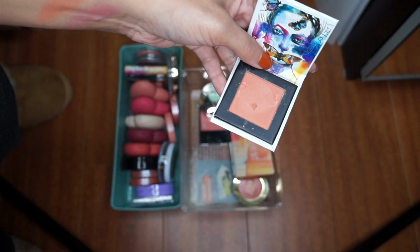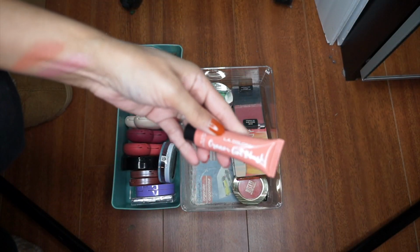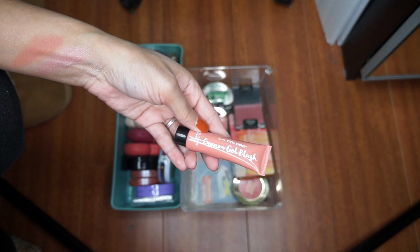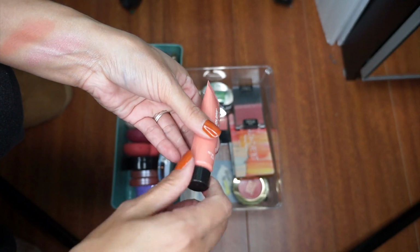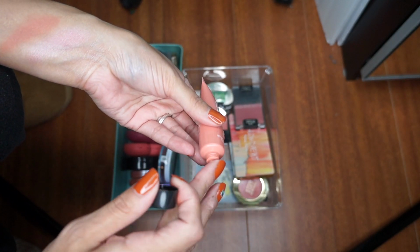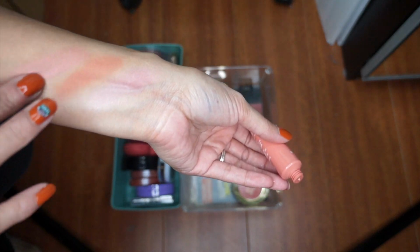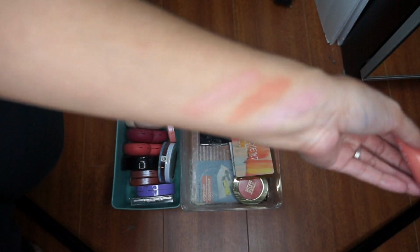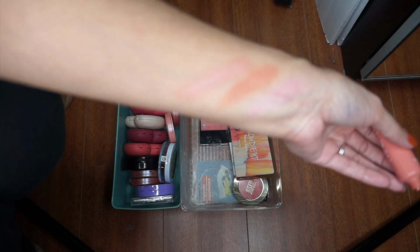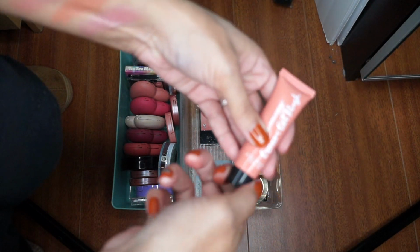This one actually goes really nice with, I'm gonna keep this one. It goes really nice with the LA Colors Cream Gel Blush. So I'll put this one first, like if you layer them. And I'll put this one usually like before maybe a foundation or whatnot. But I mean, I like to layer my blushes sometimes. So I'll use this one first and then I'll kind of top it off with that one. So I'm gonna go ahead and keep this one just to play with it some more.